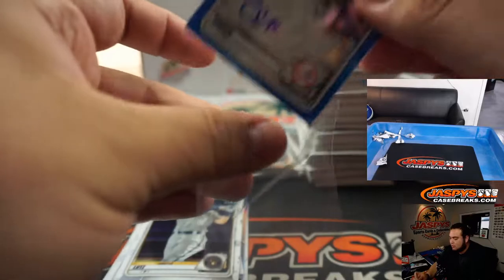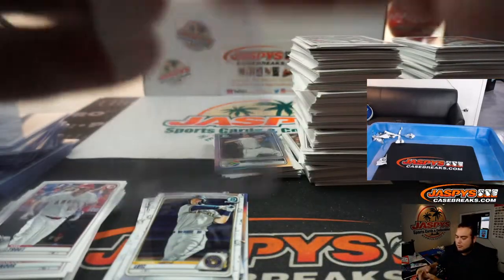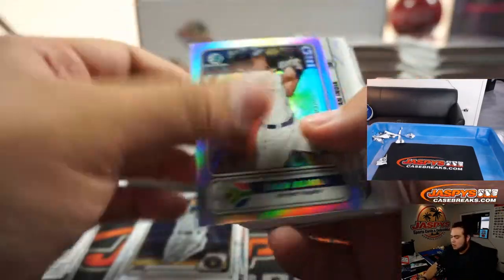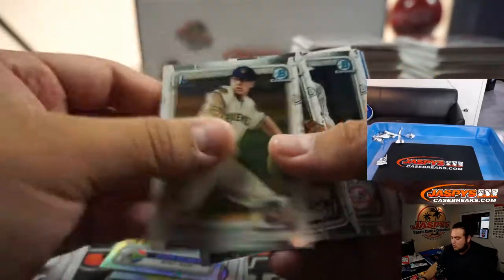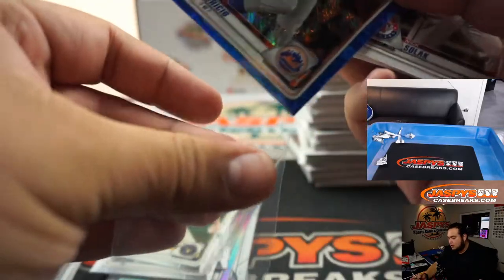Cannon Smith to 150. Little blue there for the Yankees. More for Jameson. Ronnie Mauricio.